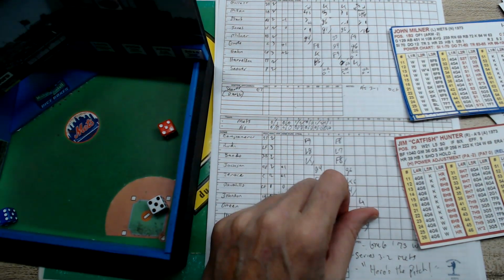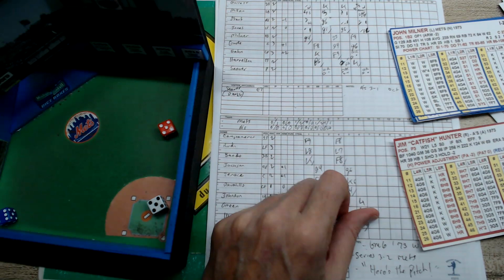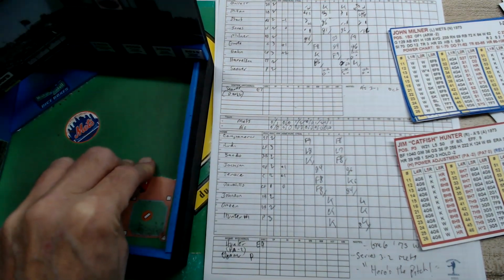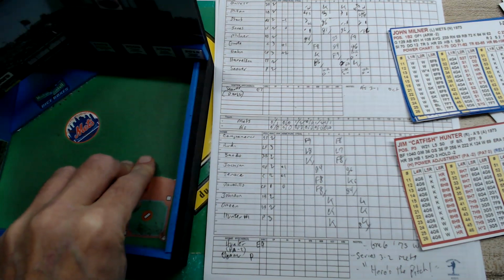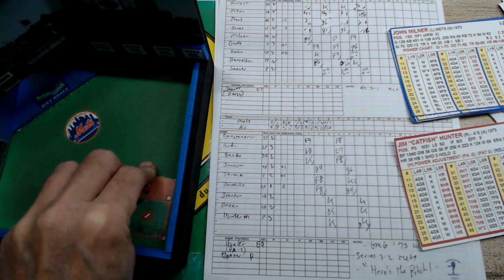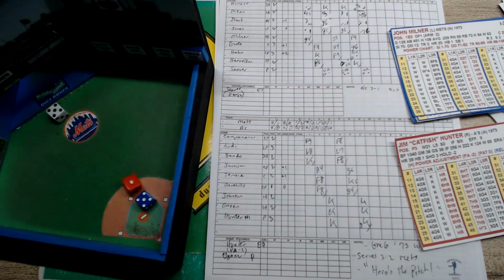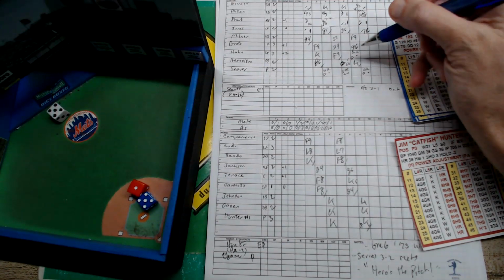So it's first and second with two outs, and John Milner's up. Jim Catfish Hunter has to get by Milner. He wants to avoid allowing a fifth run here. The A's are already down 4-0 in the top of the 7th. Here's the pitch, and that's a 155. A 155, struck him out.